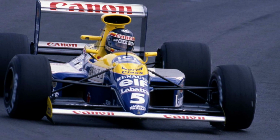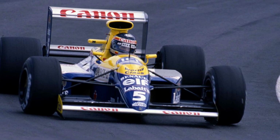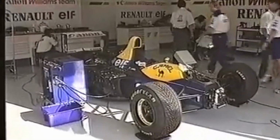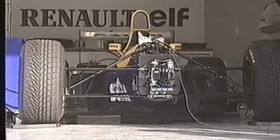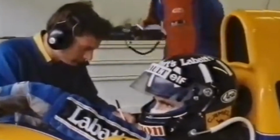Active suspension was a technological marvel that sought to revolutionise the way Formula 1 cars handled and performed on the track. At its core, active suspension replaced the traditional mechanical spring and dampers with computer-controlled hydraulic systems. These systems continuously adjusted the car's ride height and damper rates, responding to various parameters in real time. But how did it work, you might ask? Well, let's break it down step by step.